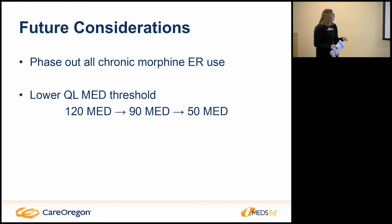And then also lower the quantity limit of MED threshold. So right now we set the bar at 120 MEDs. In the future, we'd like to lower that bar, or I guess it would be raise the bar, and lower that down to 50 MEDs over time, because we know that that is where the risk of overdose increases.